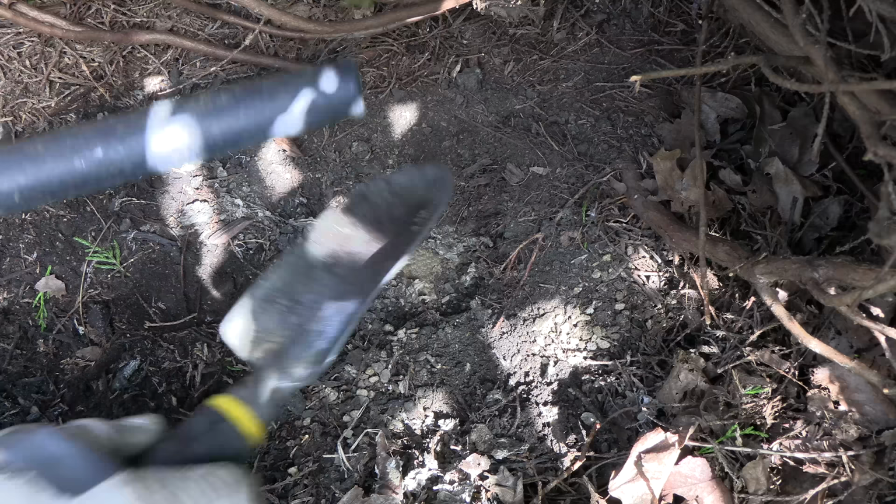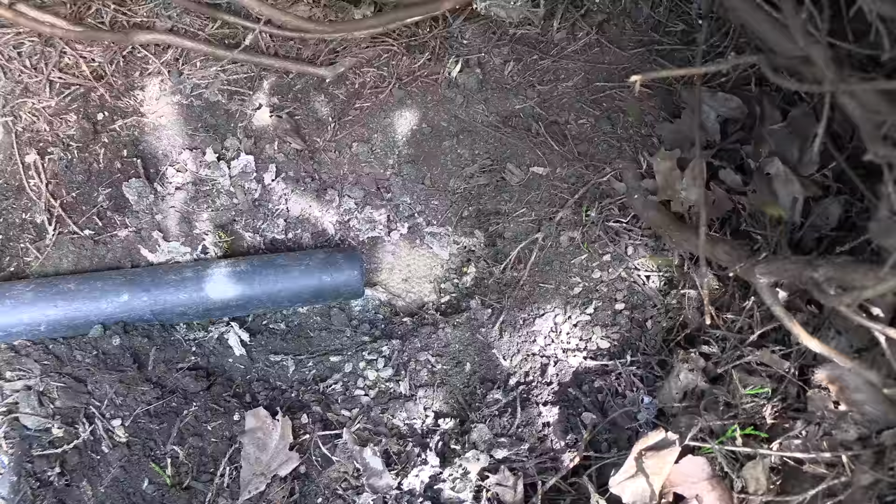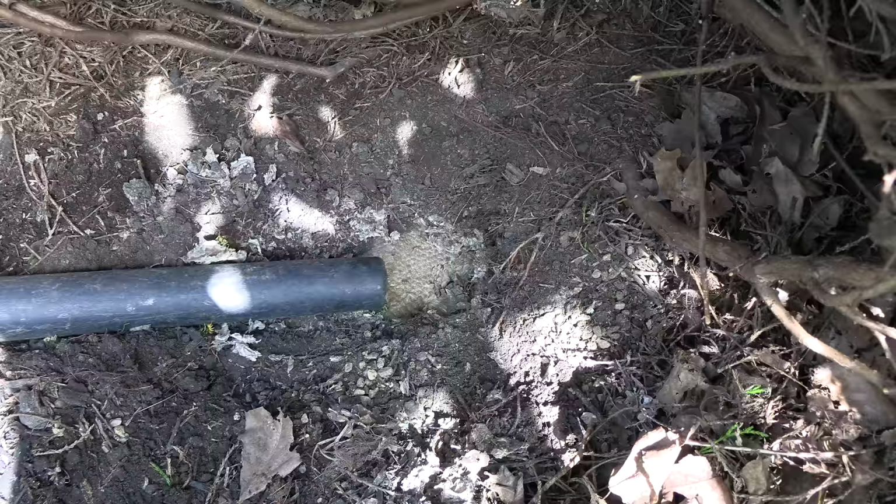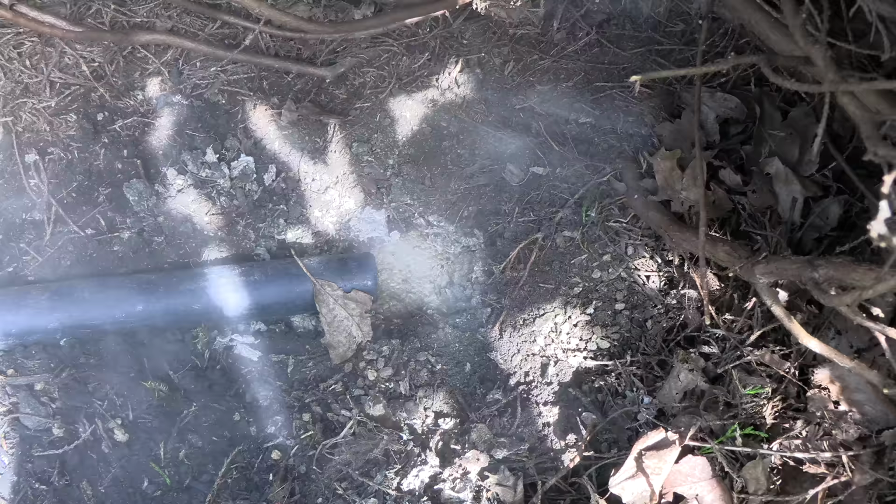A couple telltales about this particular species: at the entranceway, they actually paper envelope the hole. Eastern yellow jackets don't do that. They pretty much just widen a dirt hole, and that's about it. But these guys will actually paper envelope the inside of the hole.